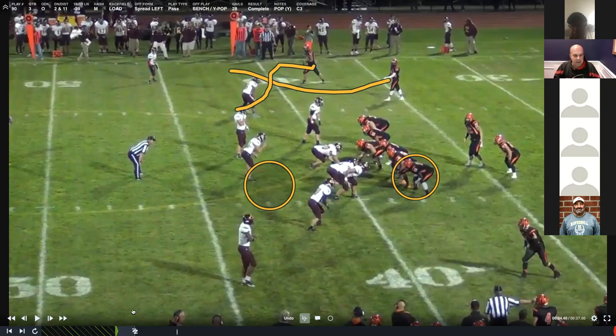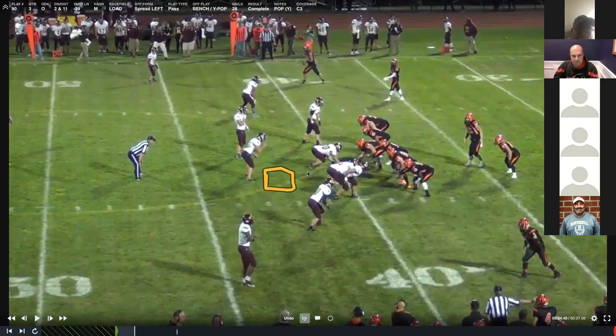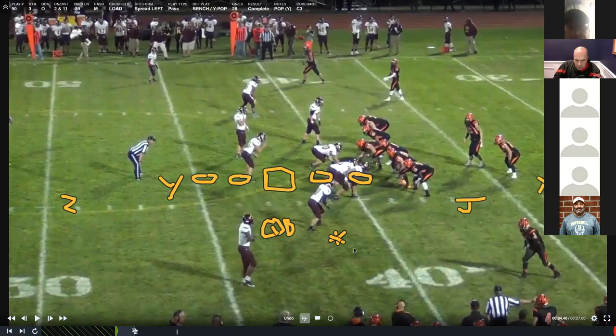You ask anybody, they say, speed option. Well, I don't run speed option. But what we do in man, because you asked, you started this, coach, it's this. I call it paint. When I say paint, he's swinging. He's going to the outside. These guys are blocking. So it's a swing screen.